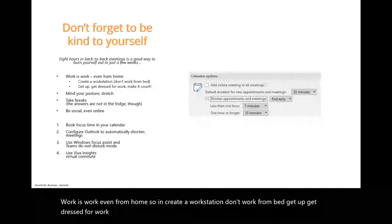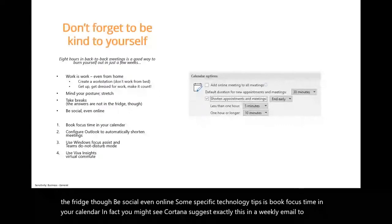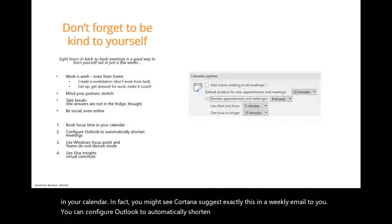Be social, even online. Some specific technology tips is book focus time in your calendar. In fact, you might see Cortana suggest exactly this in a weekly email to you. You can configure Outlook to automatically shorten your meetings to allow you a few minutes in between back-to-back meetings, as you can see in the screenshot there. There's also a very cool Do Not Disturb feature in Windows. It's called Focus Assist, that will provide you some focus time when you need it, uninterrupted by notifications.